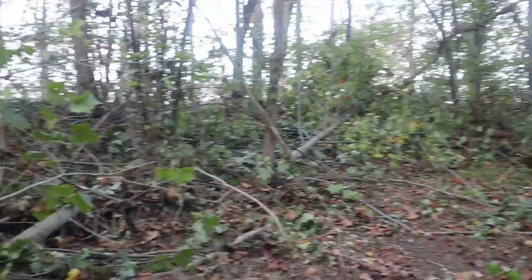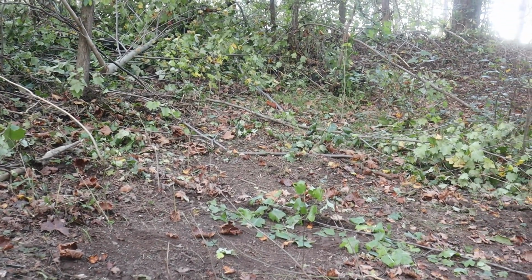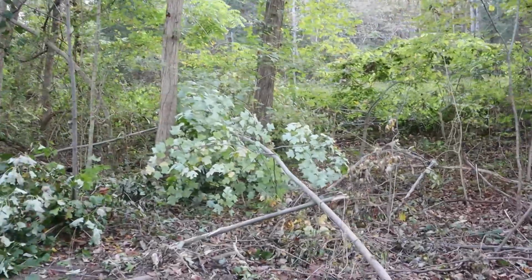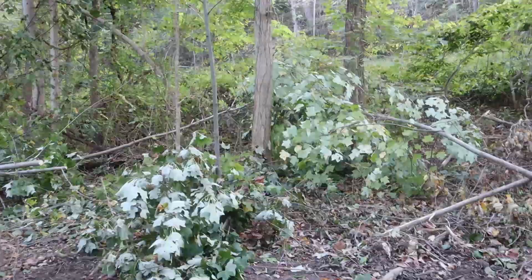Right through here, we have some trees cut down. We've been digging up some dirt from this area and building up the road in certain spots. Over here on the other side, we've also cut down some of the trees.